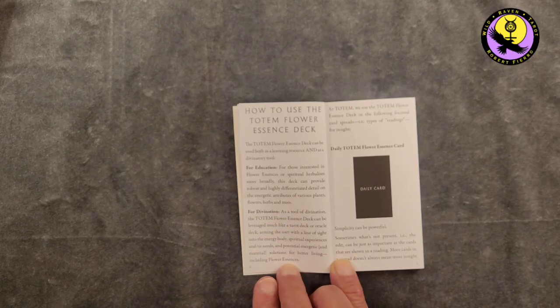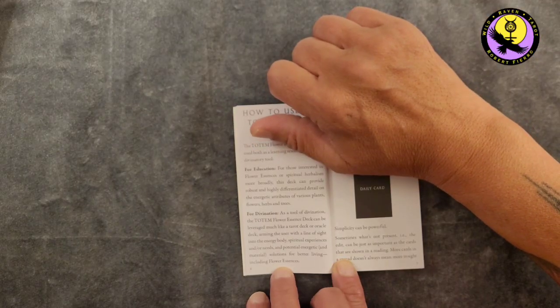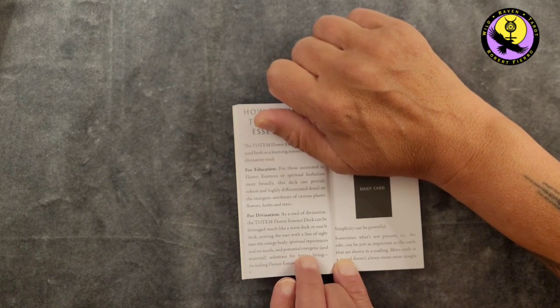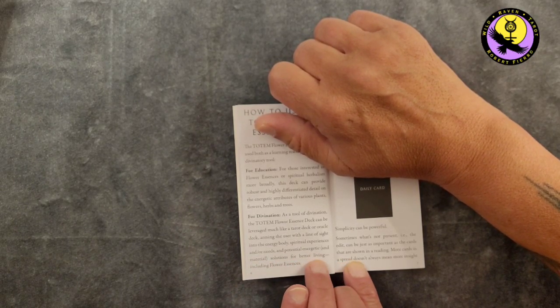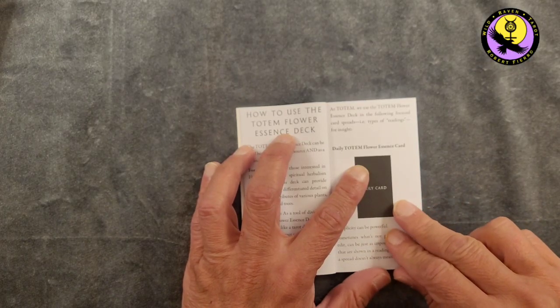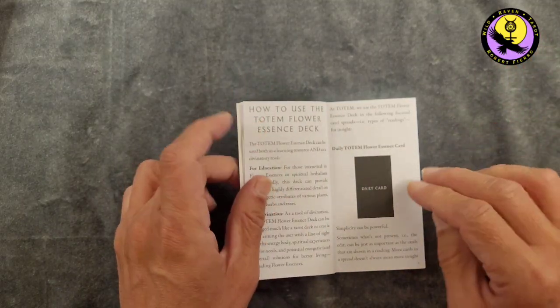If you're, however, using it as a tool of divination, the Totem Flower Essence deck can be leveraged much like a tarot deck or oracle deck, arming the user with a line of sight into the energy, body, spiritual experiences and or needs, and potential energetic and material solutions for better living, including flower essences. At Totem, we use the Totem Flower Essence deck in the following focus card spreads, i.e. types of readings for insight.